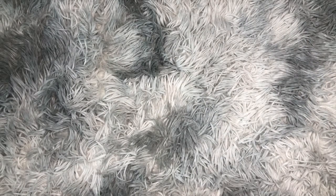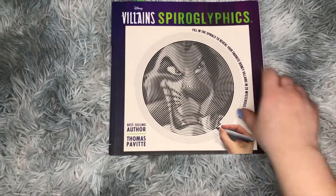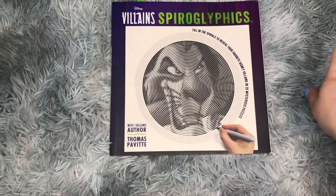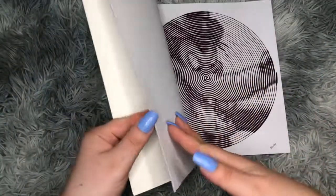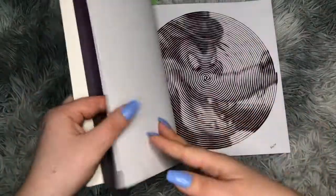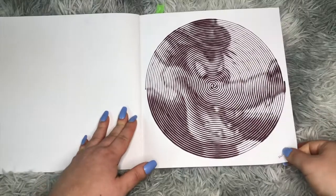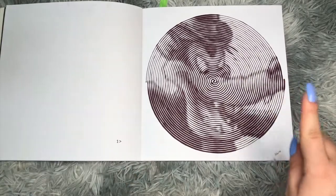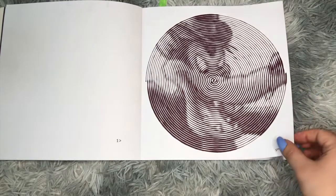Then let's move on to my Villain Spiroglyphics by Thomas Pavite. I never know how to say it. This is a book that I have been obsessed with. Something about it, the paper is phenomenal. Like, it's a thick paper. I use either, again, those Staedtler markers, the fine side of it, or gel pens.